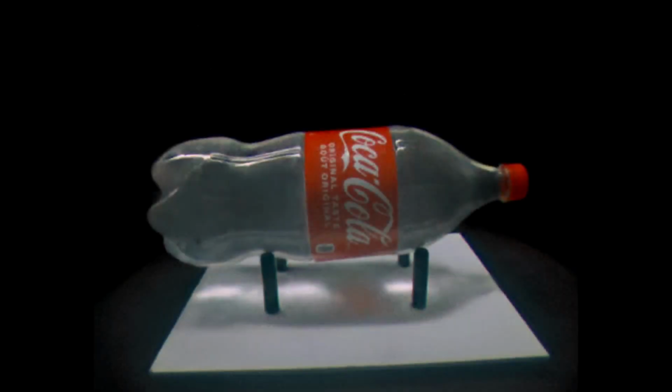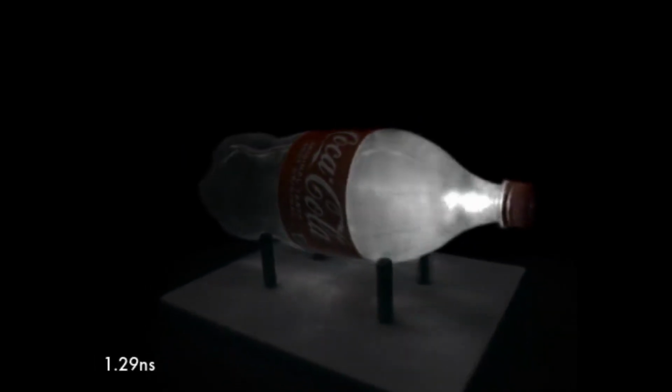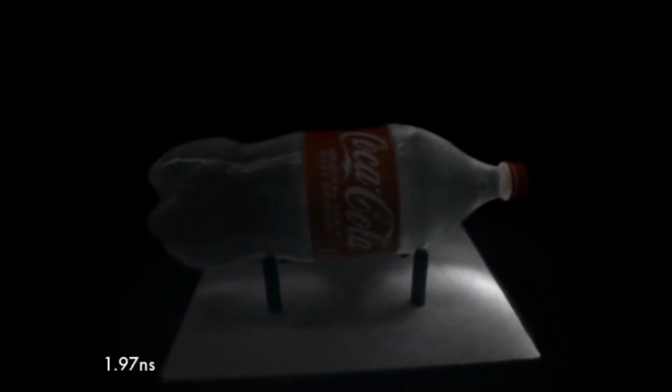We synthesize transient videos of this scene from novel, moving camera viewpoints, capturing the propagation of light through the Coca-Cola bottle. We can see the light focusing near the cap, being scattered along the ground plane, and eventually being scattered to the back of the bottle.